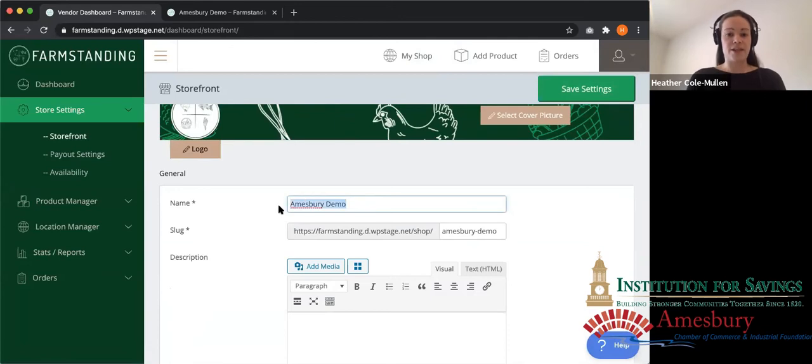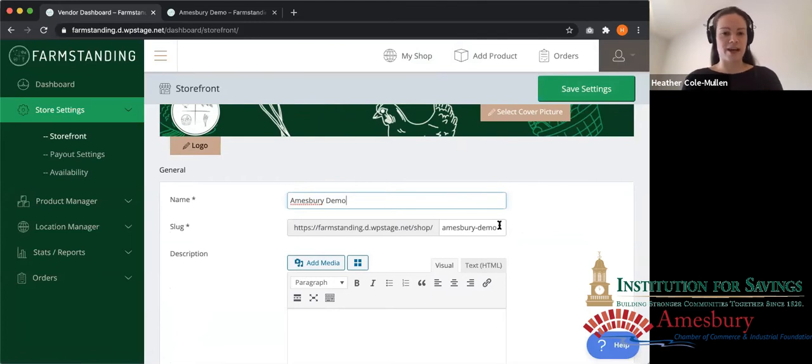The next thing, setting your name. This is going to be the same name you input, so there's no reason to change it unless you have changed your mind in the last 30 seconds, I suppose. And then you can select this slug of your shop. So again, with Farm Standing, your products will show in the Amesbury Marketplace, but you also have your own shop page that people can go to learn more about you. And that's what this is. So it's always going to be farmstanding.com/shop/ and then whatever you want to put here, you can customize it. This is a demo site, which is why it doesn't say farmstanding.com, but it will when you're doing it.